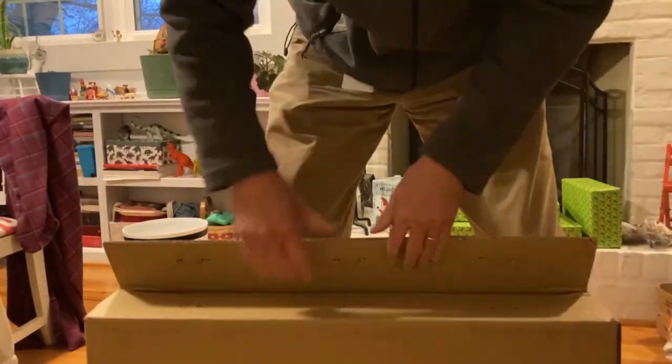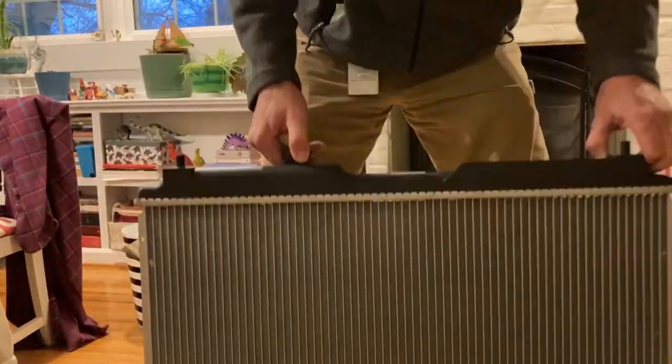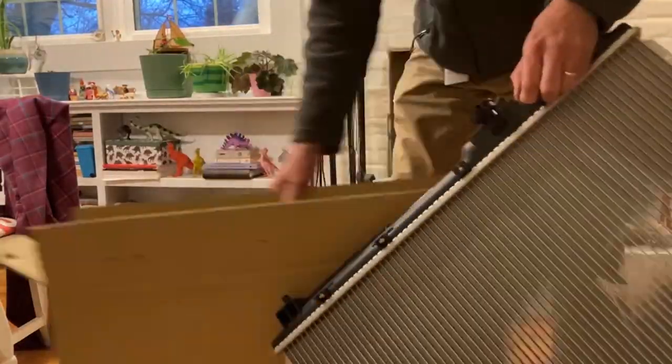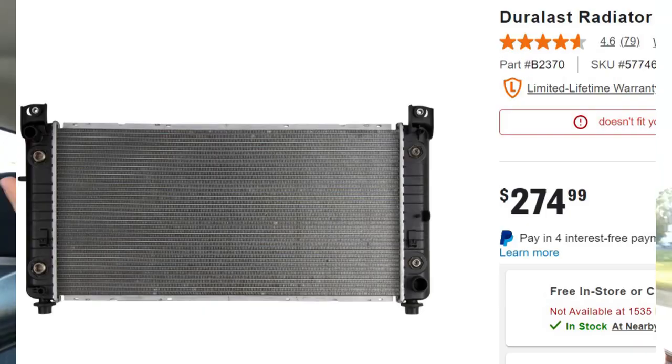So I bought a Denso radiator off Amazon. I don't want to get the AutoZone. This is interesting though, or at least I find it interesting. The Denso radiator, which is like original equipment if you know Toyota and Honda, was like $70-something on Amazon. And a knockoff radiator from AutoZone was like $154 or $200-something. There were a couple of options. So the Denso was the cheapest route, and they could get it to my house.